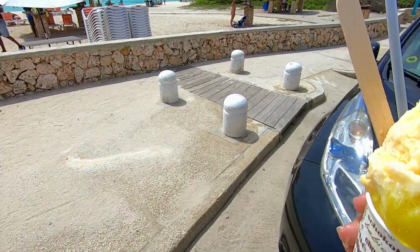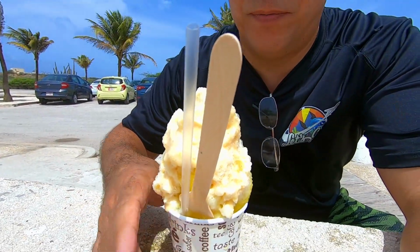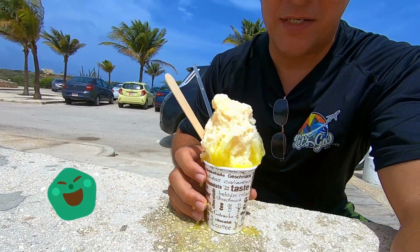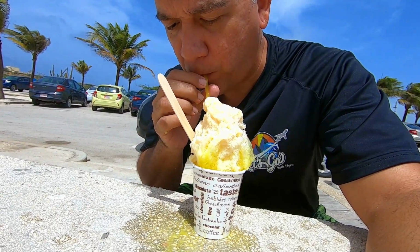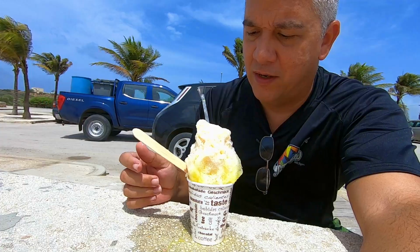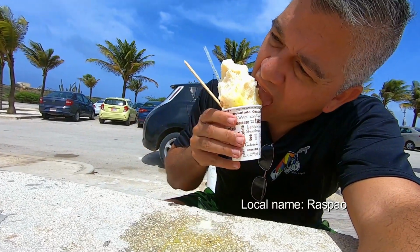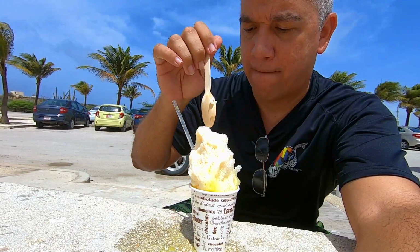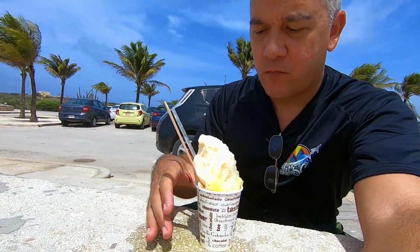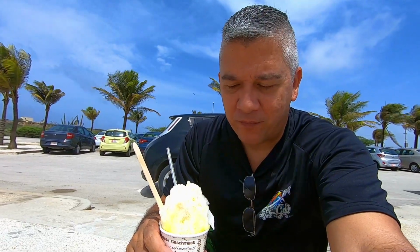So I'm going to have to sit out here and eat it, because this is really going to melt very quickly. It is so good, but it's melting so quickly. This is shaved ice with banana syrup and what we call leche condensada. Over here we call it raspao. Super good.